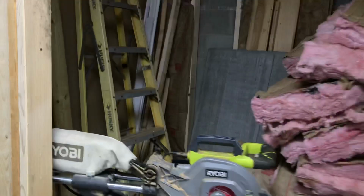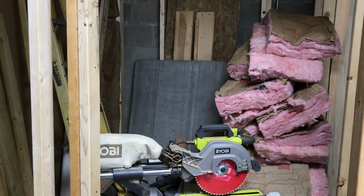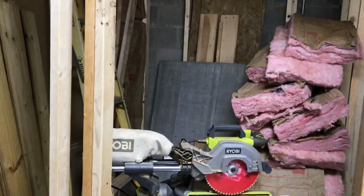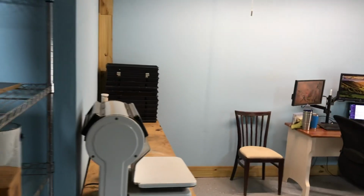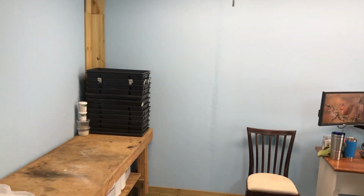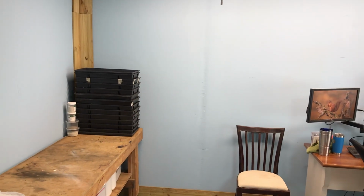So this was going to be a bathroom. Decided that we're probably not going to put a bathroom in here because our future plans in the next year or so is to actually build a commercial kitchen and have another building just on the other side of that wall. Roughly the same size as this building, but it will be a metal building.